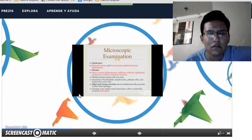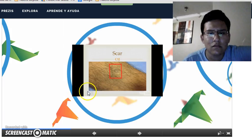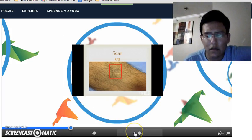H&E and Giemsa sections show leishmania-like parasites within macrophages. Parasites were small round structures with eccentrically located kinetoplasts. This photo shows a previous infection of cutaneous leishmaniasis, and it leaves a scar. Okay, now.